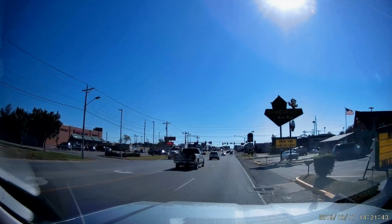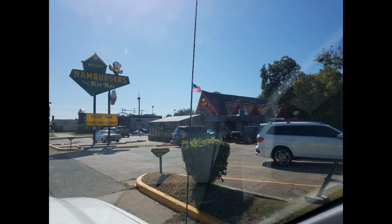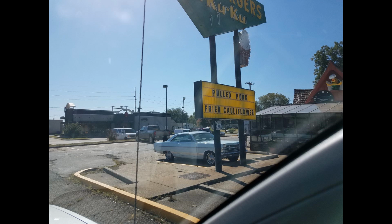And also in Miami, they have Wayland's Cuckoo Burger. And look real close at this building. There's actually a little cuckoo coming out of the peak of the front of the building. It's so cute.